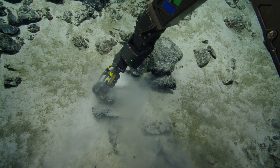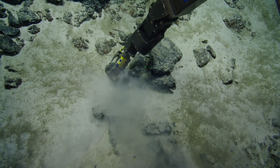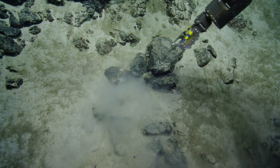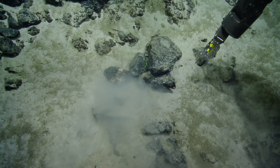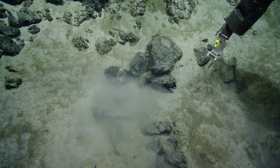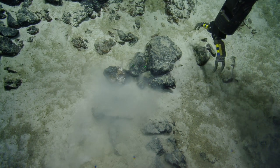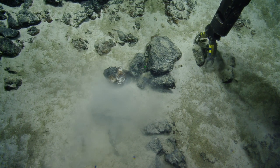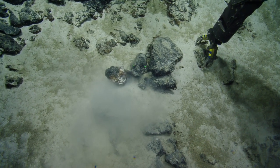And then Adam's going to cut it open and be like, garbage rock. It's a cool indicator that we're on the slope, too. Right back over the edge. Just kidding. Gravity works in the ocean too.